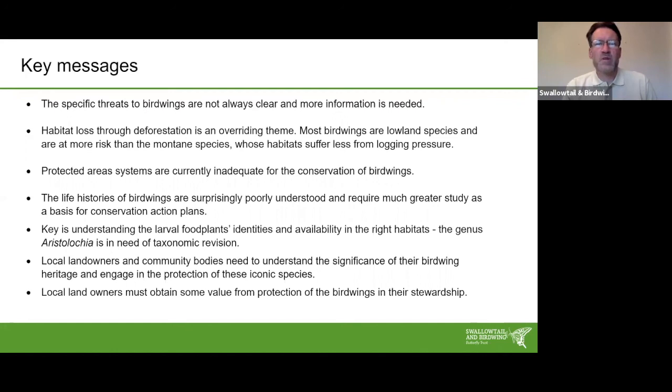The life histories of birdwings are surprisingly poorly understood and require much greater study as a basis for conservation action plans. Key to this is understanding the larval food plants' identities and availability in the right habitats. The genus Aristolochia is in immediate need of taxonomic revision. Local landowners and community bodies need to understand the significance of their birdwing heritage and engage in the protection of these iconic species. Governments and protected area authorities need to do more to encourage pride in this legacy.